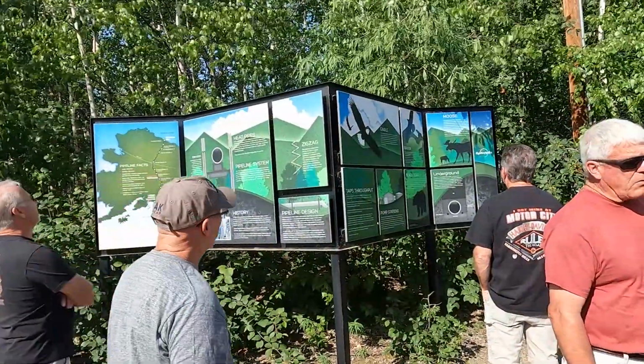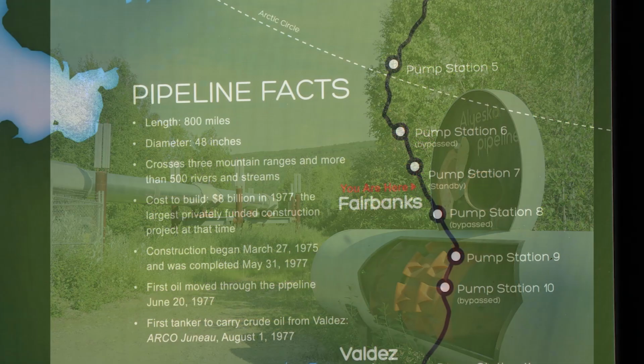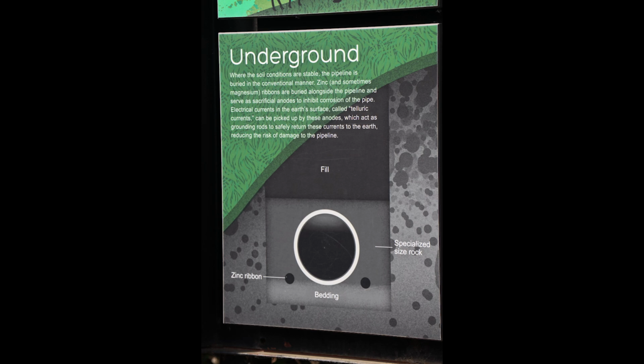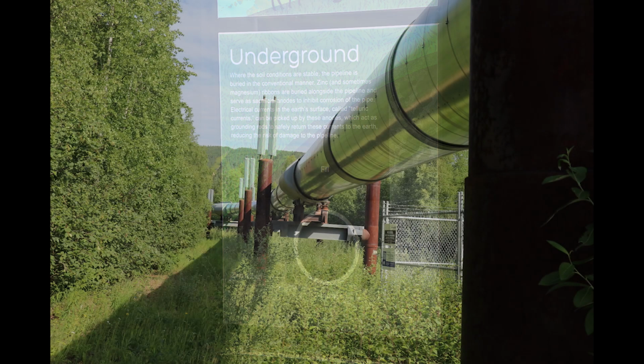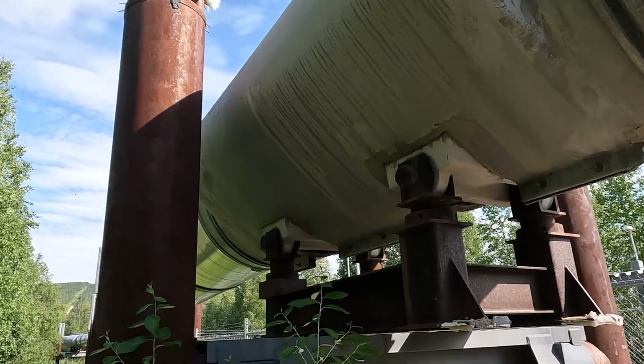We talk about the pipeline first of all. That is the pipeline going through a certain section. So here are some pipeline facts. It's 800 miles long. The pipe is 48 inches in diameter. It was built for $8 billion. They started in March of 75 and completed in May of 77.